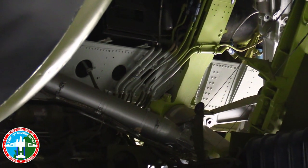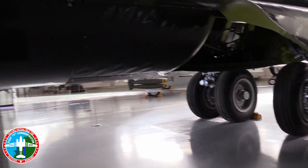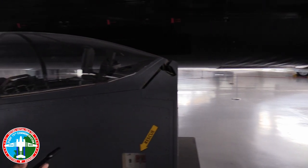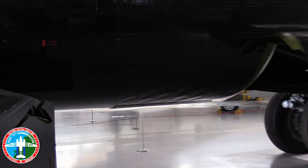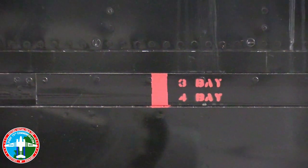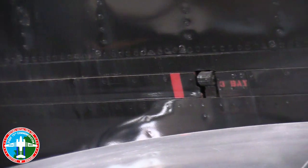So B-52s, no, it is not the love shack. The B-52 was kept outdoors for years. You can see all the ripples in the bodywork from being kept outside. And look at this. Bay 1, Bay 2, Bay 3. Look at the bays going all the way back through the middle of the aircraft. All the bays. And there are also wheels on the wingtips as well. There are wheels on the wingtips out there.